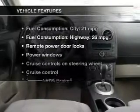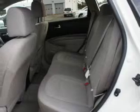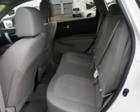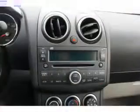Plus, enjoy these notable features that are included in this vehicle: power door locks, power windows, cruise control, an AM/FM stereo with a CD player, power mirrors, an alarm system, power steering.